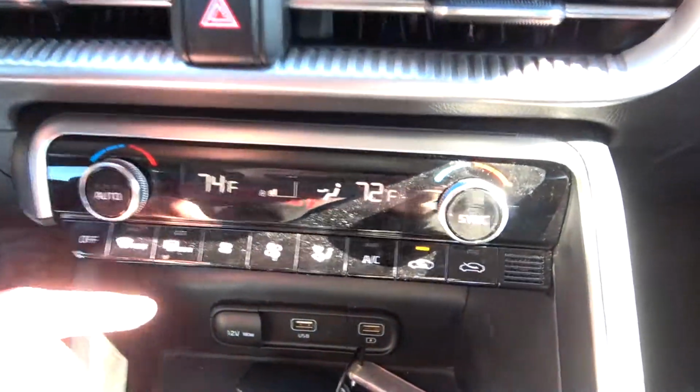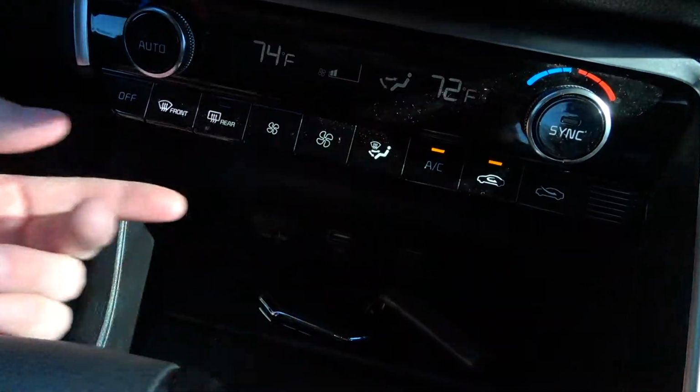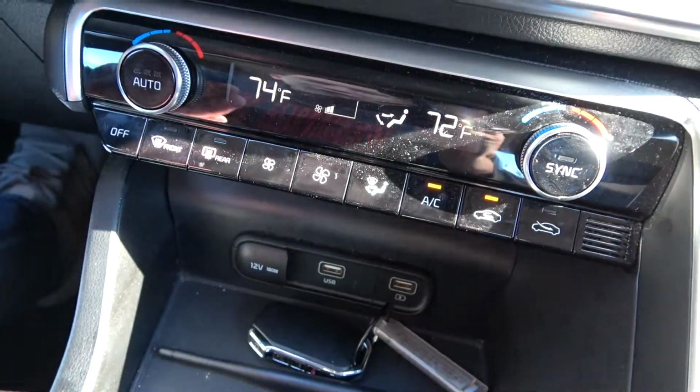And that even goes into the climate control right here. If you touch any of these buttons, everything feels nice. It doesn't feel wiggly or anything like that. It feels quality and it feels good. And that's something I really like about this interior on this K5.